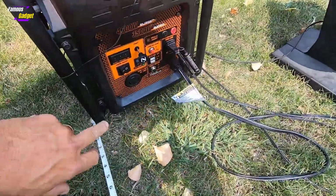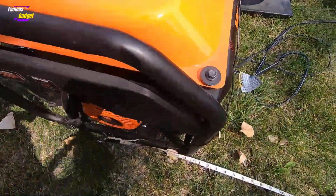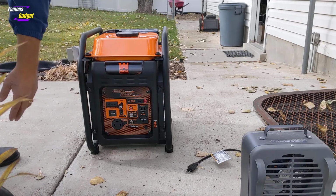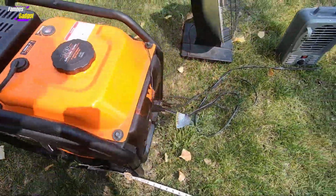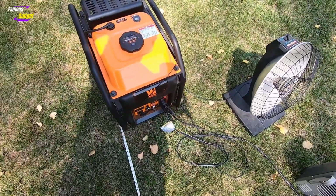Conclusion: should you buy WEN GN400i? If you need a good and cheap 4,000-watt portable generator, I would heavily recommend you to have a closer look at this one. This is also one of the only few inverter generators in this wattage range usually selling for much less than $1,000. This generator combines the best of both worlds, large power and the lower price tag of an open frame generator with all the benefits of an inverter.